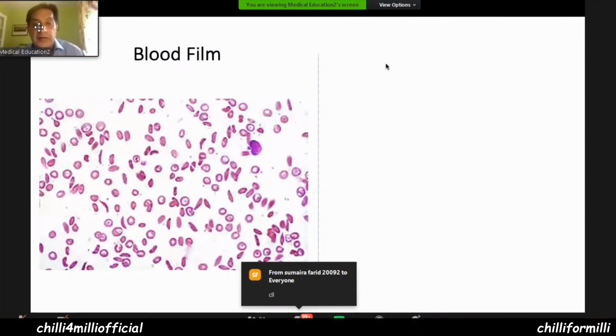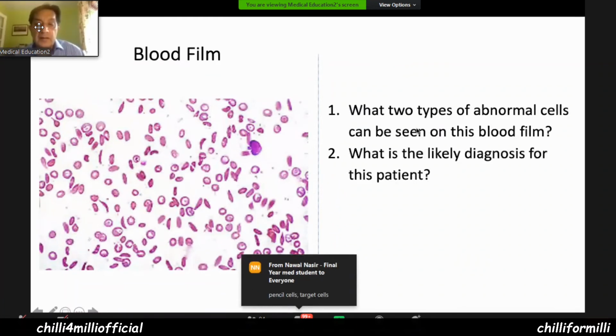There are two different kinds of blood cells I'm showing here. I want you to identify what two types of abnormal cells can be seen and what is the likely diagnosis for this patient. Let's take one question at a time. What two types of abnormal cells? This is an abnormal cell, right? This resembles something, and this is an abnormal cell as well. So please tell me the two different kinds of cells. Sickle cells and target cells. Spot on, brilliant. What a clever gang you are.